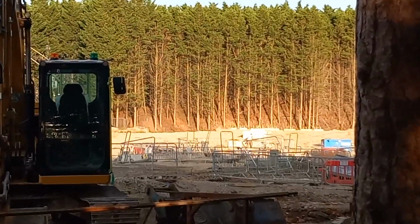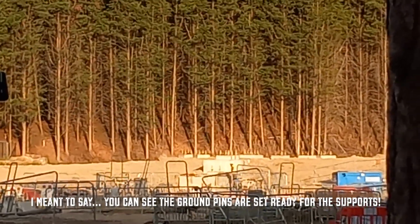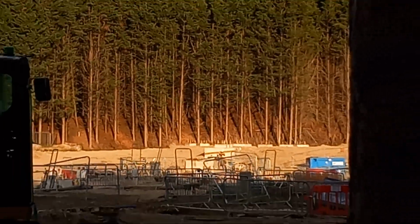Oh my god, look at those. Look, you can see the supports over there now. That is mad.